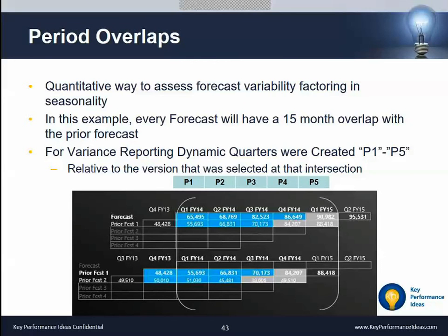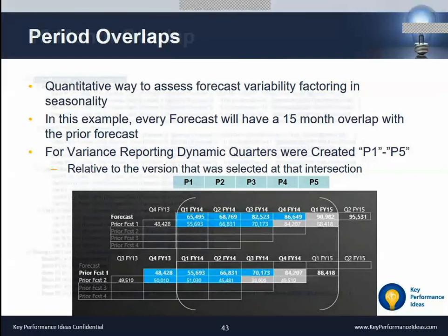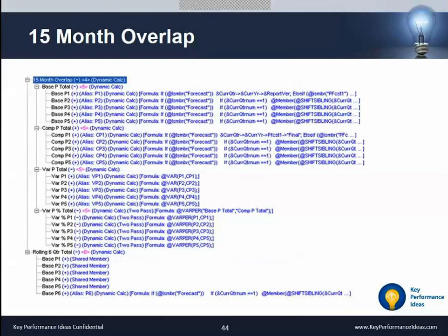And this example here is a 15-month overlap when we're looking at this forecast versus the forecast immediately prior to it. So in this case, those 4 quarters make sense to look at. I've developed a custom approach here to calculate these overlapping periods dynamically. So we have these base periods and then the comparable periods, and then both variances and percentage variances.